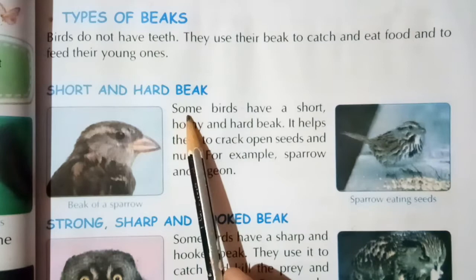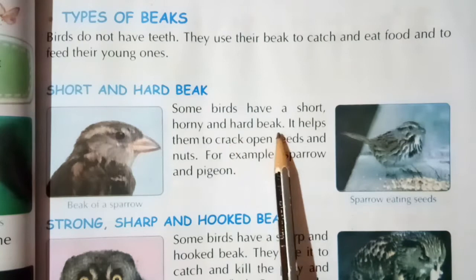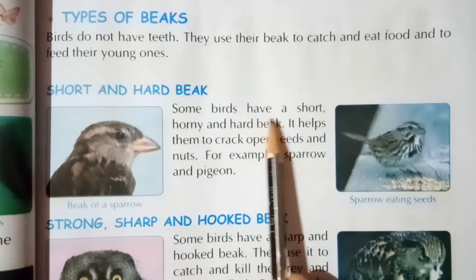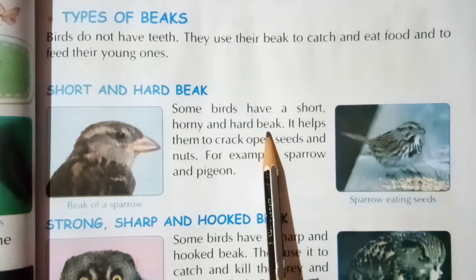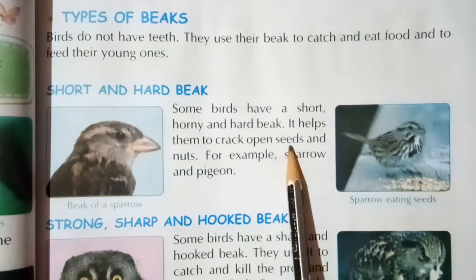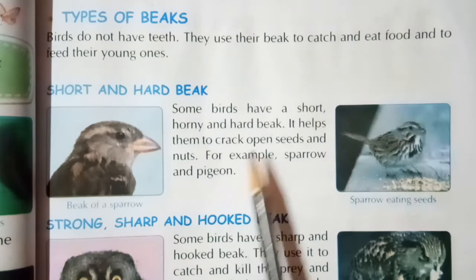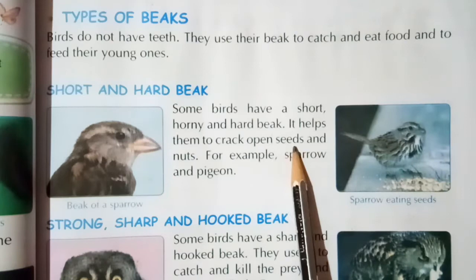Short and hard beak. Some birds have a short, horny, and hard beak. It helps them to crack open seeds and nuts. For example, sparrow and pigeon.